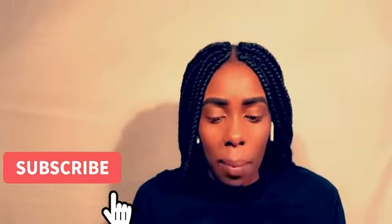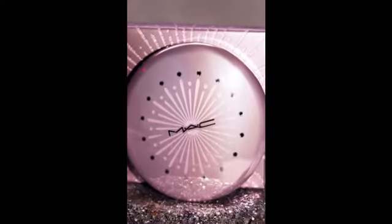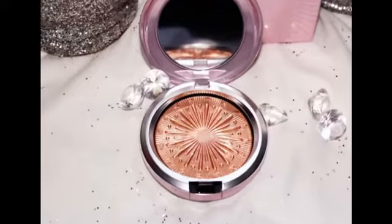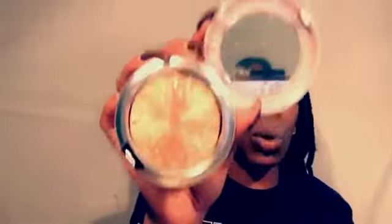Now let's open up this extra dimension skin finish highlighter, and there are two kinds of highlighters. One is a more silvery white look. This is a more golden bronze look. Look at that design. Like, I don't even want to swatch it for you guys to ruin it because it's just so pretty, but I'll do a little bit. Oh, look at that pigmentation, and I didn't even ruin anything. Look at that. Oh baby, yes.